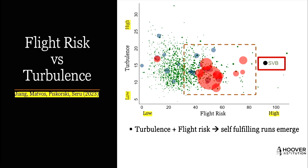So what's the idea here? Well, when you combine turbulence and flight risk, what you get is a solvency run. What's the idea? If interest rates are high and that leads to asset values going down, and enough uninsured depositors get spooked, they could force the bank to sell its assets, and a different kind of run might emerge, which is self-fulfilling.